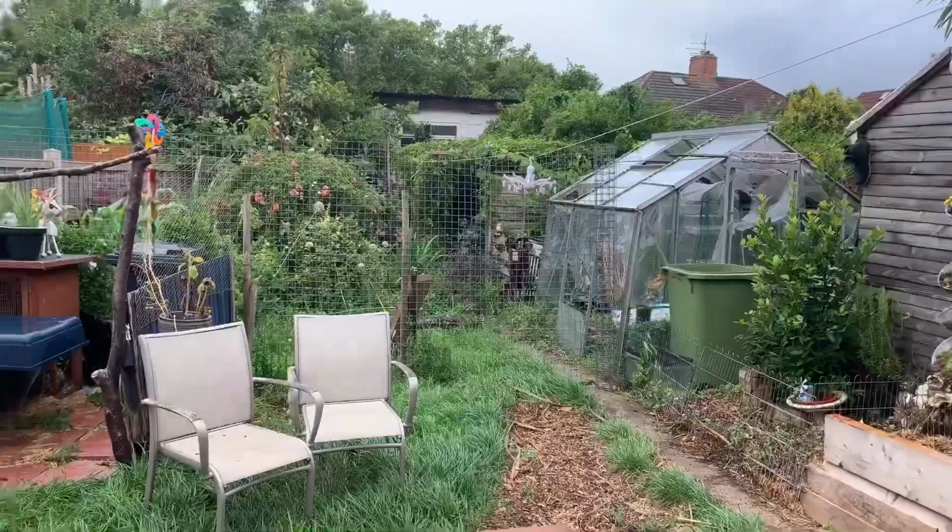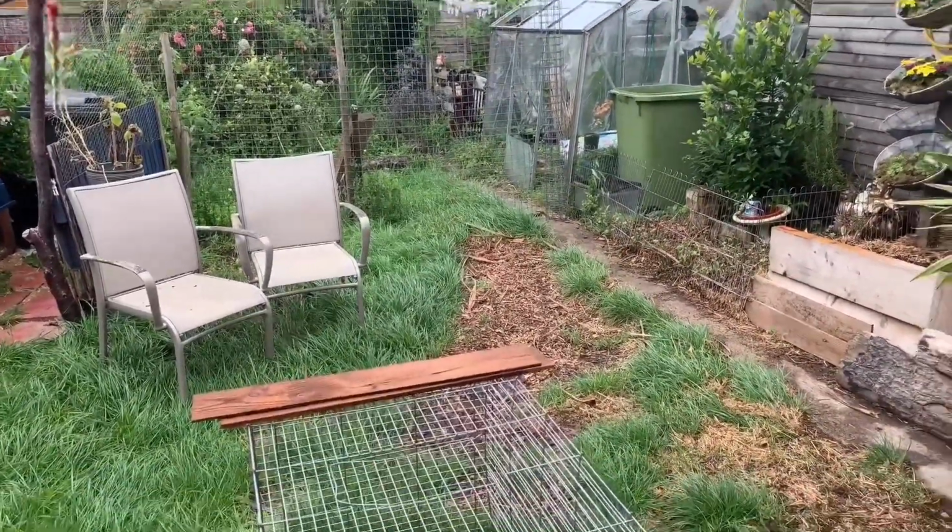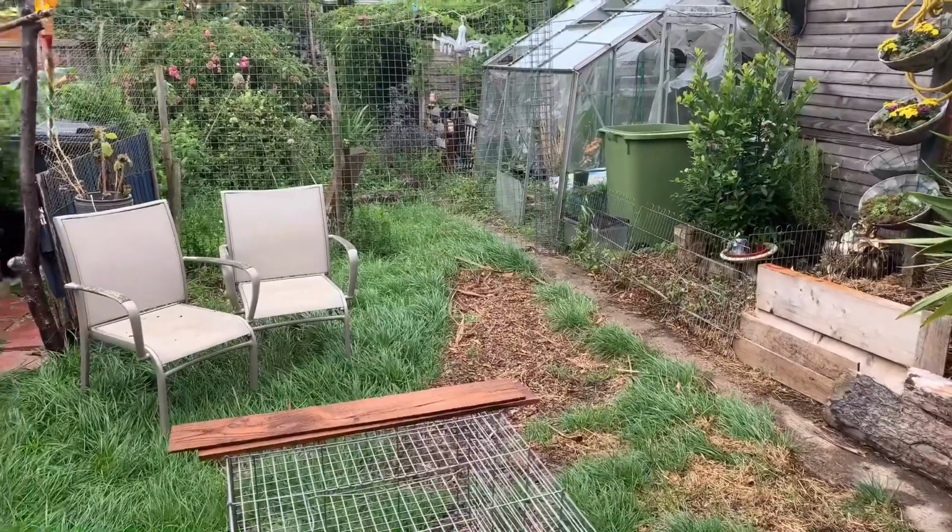Right, let's get back up into the studio. And I say studio, it's my shed, but I like to be fancy. I'm going to do final thoughts. Right, give me a second. There we go, just a quick plot tour. I chose the best day, lots of wind and rain. Like I said, not much going on, but little bits here and there in my little pockets.